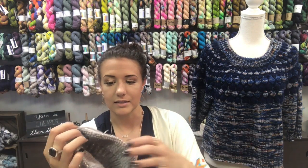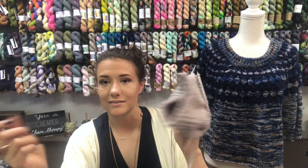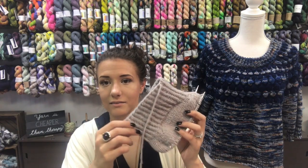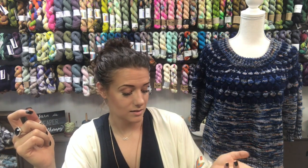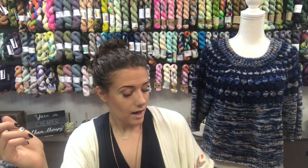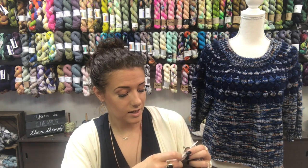And like I said, I don't have a problem re-knitting this sweater. It was a real fun sweater to knit. It only took me 4 days originally, so I don't feel like I've had a ton of time invested into it. I knocked this much out in like an hour and a half. So it goes very quickly, this sweater does.